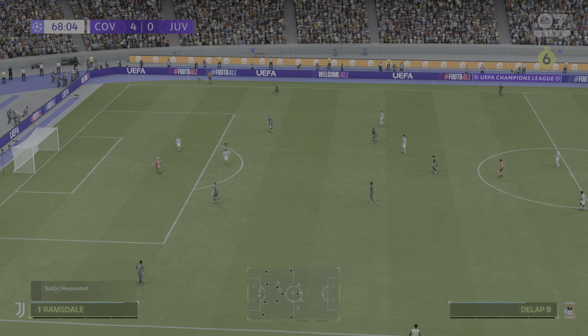Oh, could be a chance here. Can he finish? And this could be. And it's cleared away from goal. You can see what he was trying, but just a little too much on it.